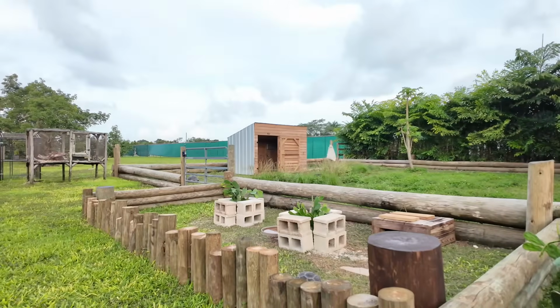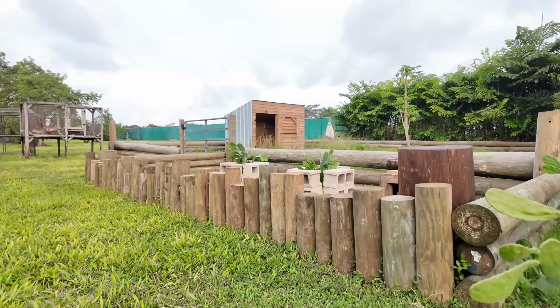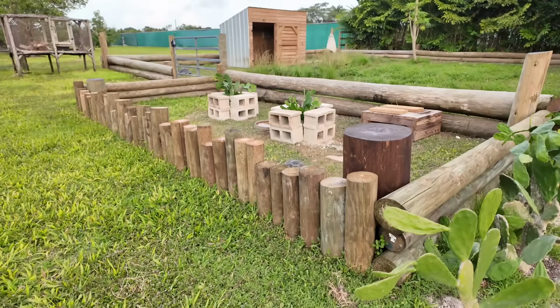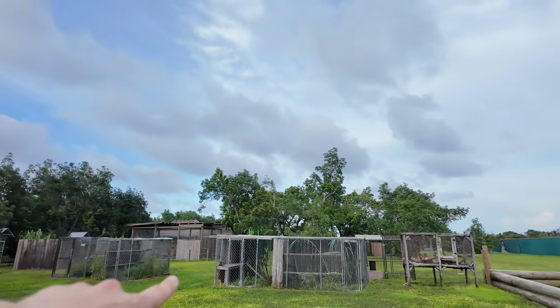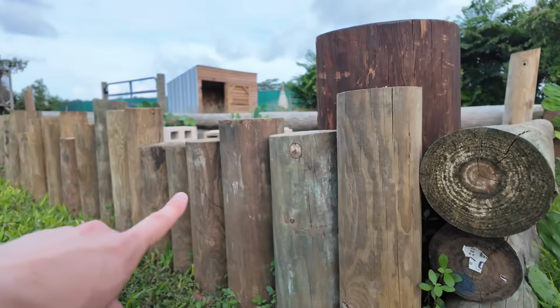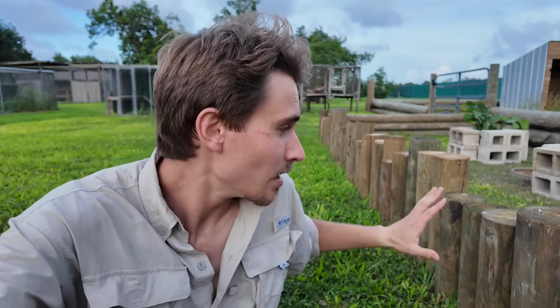But we also have our new pen, so this is it. And it looks absolutely amazing. So we went a little bit different this time. We actually used all of the scrap pieces from when we built the big enclosures. Most people would throw these little pieces away because they really don't have much of a use. But I did some thinking and I thought, well, I cannot throw away all this good wood. So we actually used it as a wall for the tortoise pen.